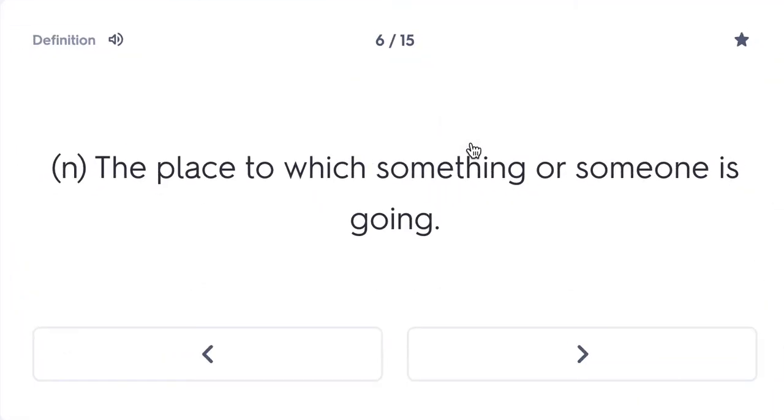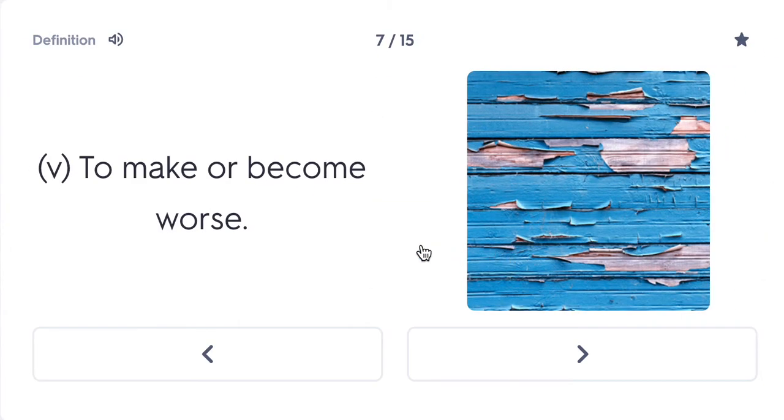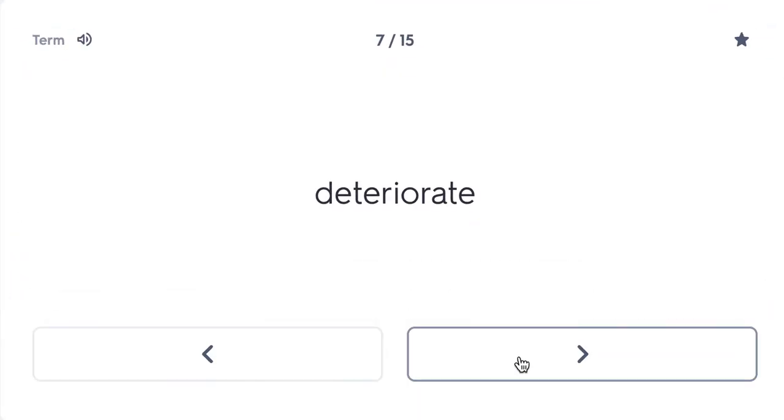Destination just means the place that you're getting to. So if your destination is the recess, the playground, then that's where you're headed to, right? Deteriorate just means to make or become worse, to break down. This picture says it all, like the paint on the outside of the house was deteriorating. It was kind of falling away, becoming worse and worse.